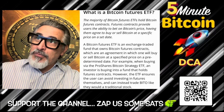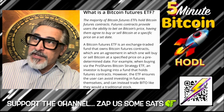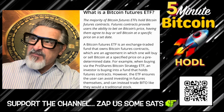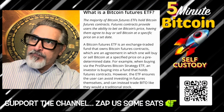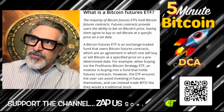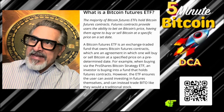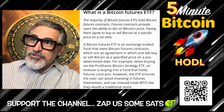A Bitcoin futures ETF is an exchange-traded fund that owns Bitcoin futures contracts, which are an agreement in which one will buy or sell Bitcoin at a specified price on a predetermined date. For example, when buying via the ProShares Bitcoin Strategy ETF, an investor is buying into a fund that holds futures contracts. However, the ETF ensures the user can avoid investing in futures themselves and can instead trade BITO, B-I-T-O, like they would any traditional stock.